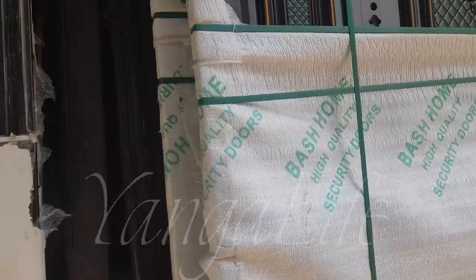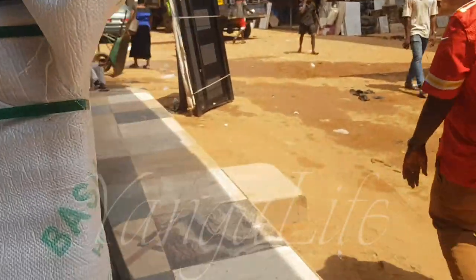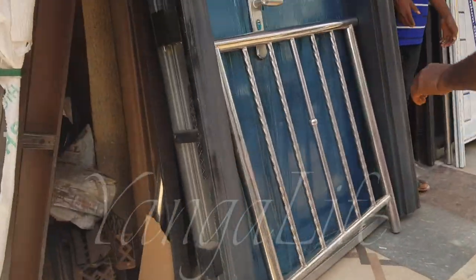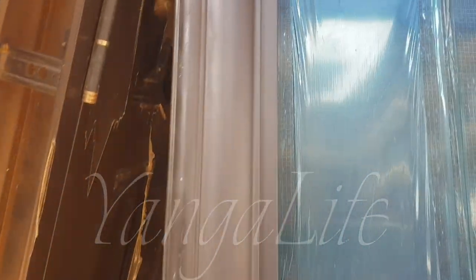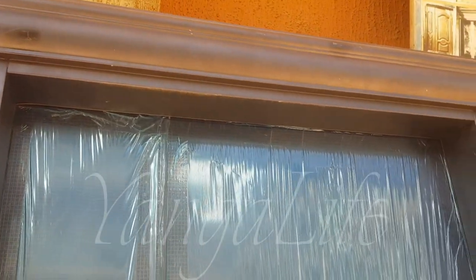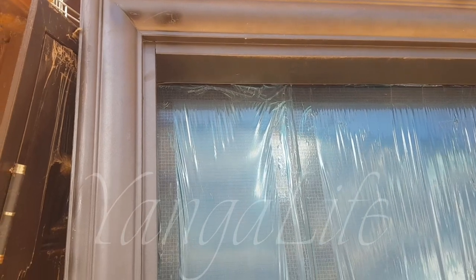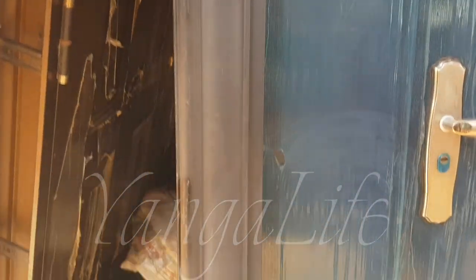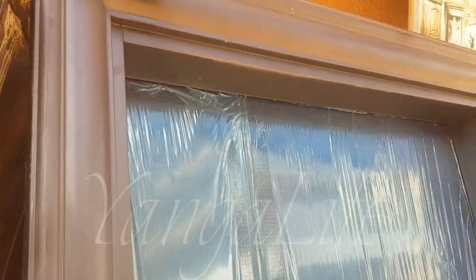600,000. Nigerian doors. Okay, let's see Nigerian doors. Okay, this one is a normal iron door. 9 inches. Okay, 9 inches frame. Nigerian door. It's normal iron. How much?